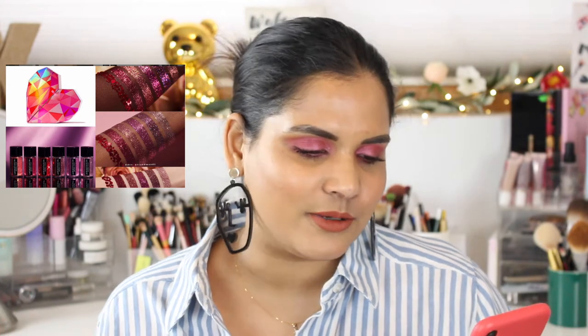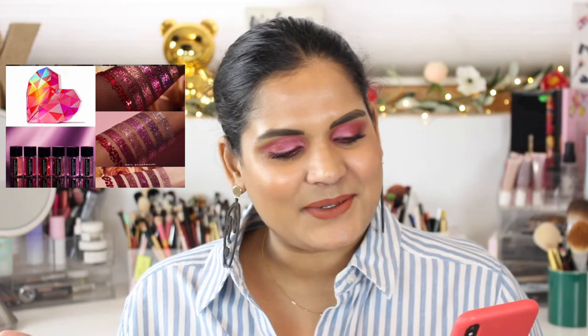This I thought was an odd launch. Anastasia Beverly Hills launched some glitters on Valentine's Day, and they called it the Love Collection. I saw so many people freaking out, and they're like, I don't even care what's in the box, I'm just going to buy it because the packaging's so cute. And honestly, it's kind of like a wasted opportunity.